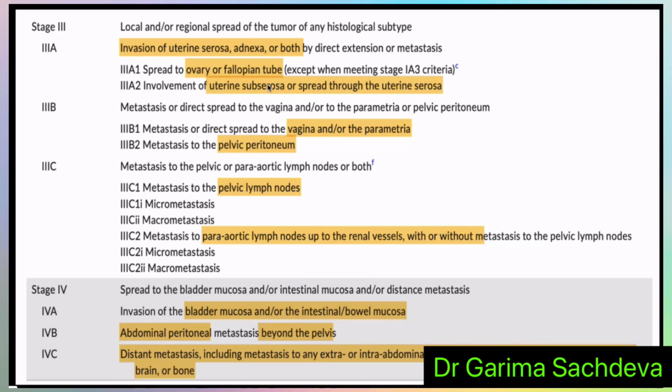3C is if the nodes are involved, which is also classified as 3C1 where pelvic lymph node is involved, and 3C2 where para-aortic lymph node is involved. It is again divided into micro and macro metastasis; I'll explain the difference in future slides. 4A is if it involves bowel, bladder, that is regional metastasis, adjacent organs to the uterus. 4B is abdominal peritoneal metastasis beyond the pelvis. Then 4C is distant metastasis where renal vessels, lungs, liver, brain, bone are involved.